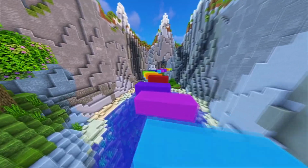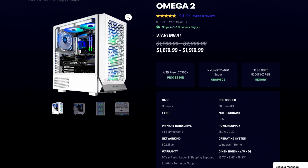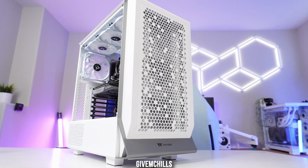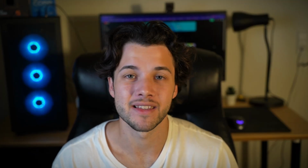But if you can spend more money and you want better gaming performance, then I recommend you getting the next one on the list, which is the Skytech Omega 2. This one is a 1080p max out or 4K entry level gaming system, so you can play at any resolution and you will be achieving a smooth level of performance, and I will get to the exact level of performance in just a moment.